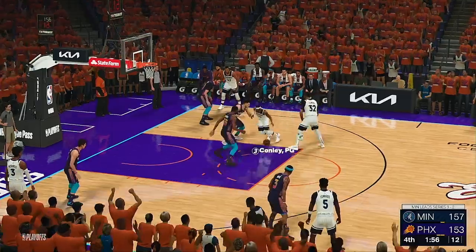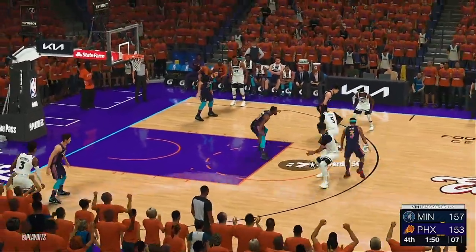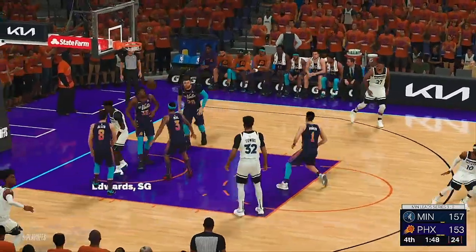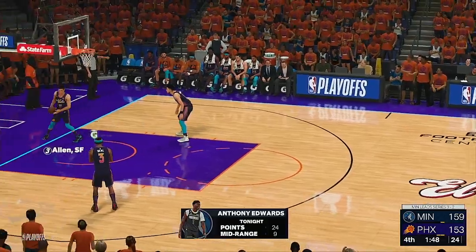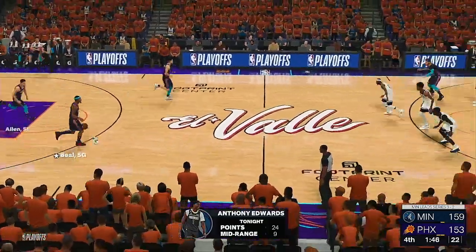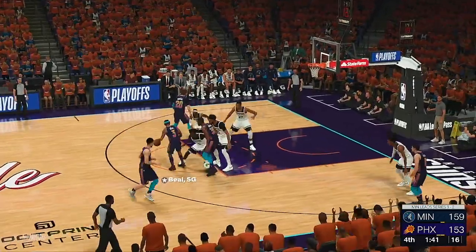Conley against Booker. Out to Edwards. And the shot goes down. Edwards has 18 points now here in the second half. Defense gets burned by Edwards' ball handling ability. I mean, this guy's athletic and can really move.